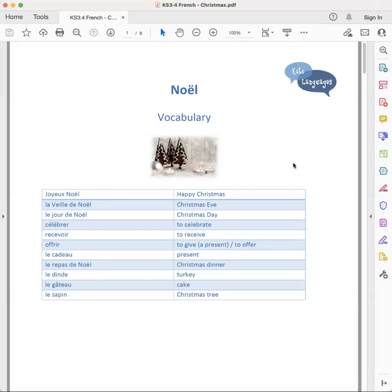So yeah, I just thought it might be useful if you want to use these resources with your students. These are GCSE style resources, but I do think they're suitable for Key Stage 3 and for Key Stage 4. And it might be useful for you to have a little look at this lesson, see how I might do it, and kind of take it from there. Might give you a little bit more confidence teaching all this Christmas stuff.